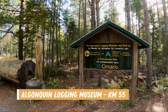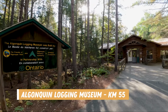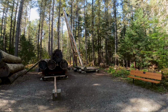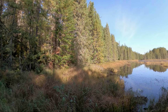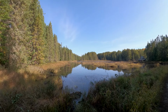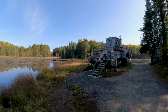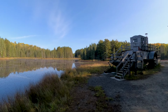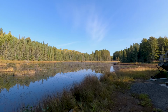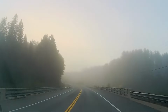And lastly, at kilometer 55, there is the Algonquin Logging Museum and Trail. Not only is this an interesting history of logging at Algonquin, but it offers a variety of photo opportunities on the easy 1.5 kilometer loop trail. You can capture the incredible scenery, wildlife, and also the recreated Camboose Camp, the steam-powered tugboat, and other historic displays along the route. These are just a few of the many locations for amazing photos throughout the park.